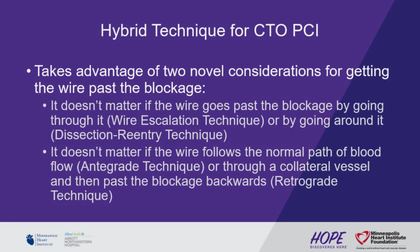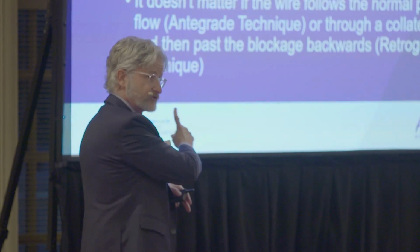And it takes advantage of two novel considerations for getting the wire past the blockage. It doesn't matter if the wire goes past the blockage by going straight through the middle, which we call the wire escalation technique, so we're just pushing wires down there, or the wire can actually go around the blockage and pop back into the vessel downstream. And that's what we call the dissection reentry technique, where we're just sort of dissecting our way back in there and then re-entering into the true vessel. And it also doesn't matter if the wire follows the normal path of the blood, which is what we call antegrade, so the wire just goes straight down the way of the vessel, or the wire can come through a collateral vessel and then pass the blockage backwards, which is the retrograde technique.